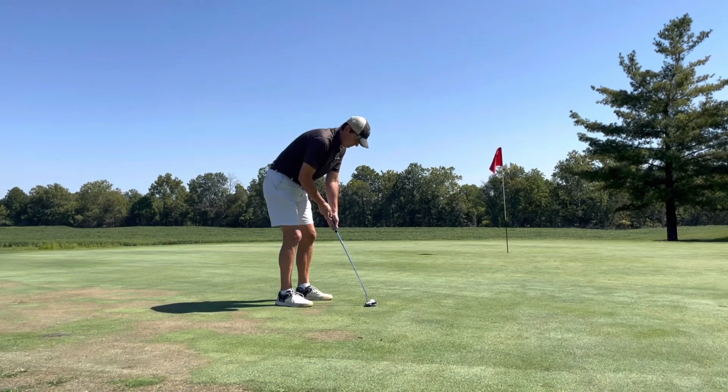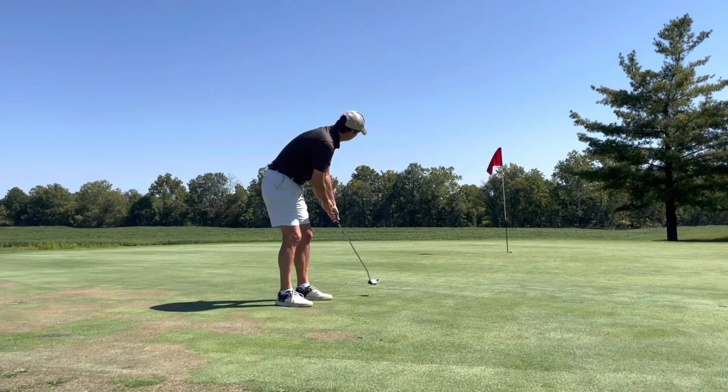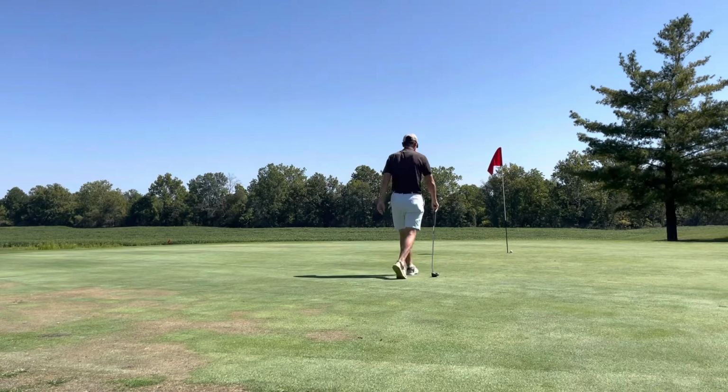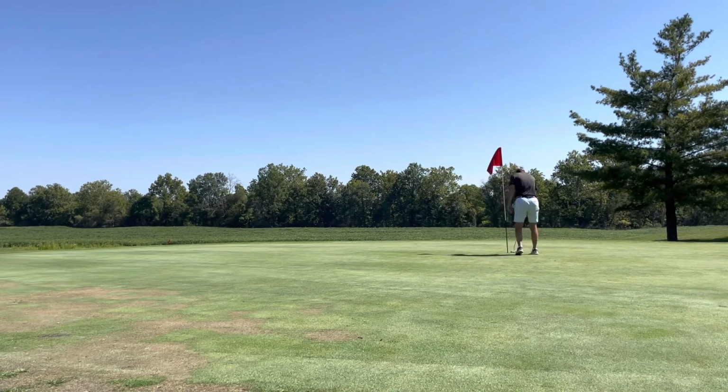Left this 15 to 20 foot putt for par. And I thought it was going in and it just stopped right on the lip, literally. So, disappointing bogey from basically 100 yards in.